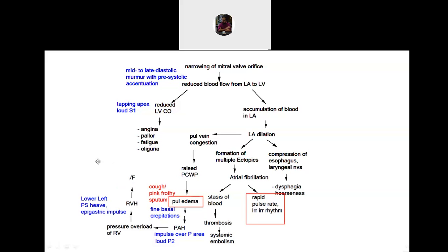If there is right ventricular hypertrophy, there may be a lower left parasternal impulse or heave. And in very severe cases, there can also be an epigastric impulse.